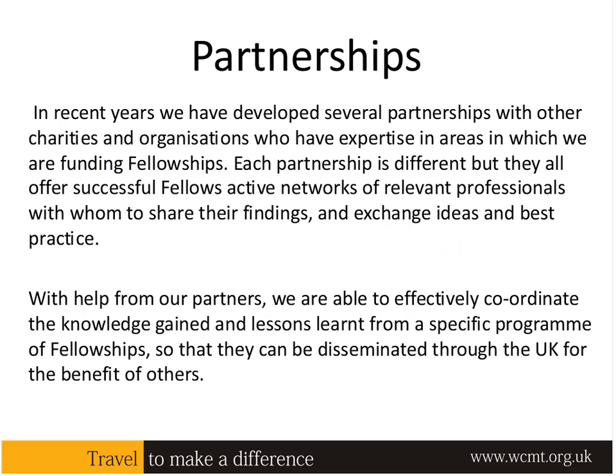So our partnerships have been developing over the last few years, and these are with other charities and organisations who have expertise in the areas where we're funding fellowships. Each partnership is different, but the main point of them is that they give us some networks to exchange ideas, to share our findings, and to help with dissemination of your learnings once you get back to the UK.